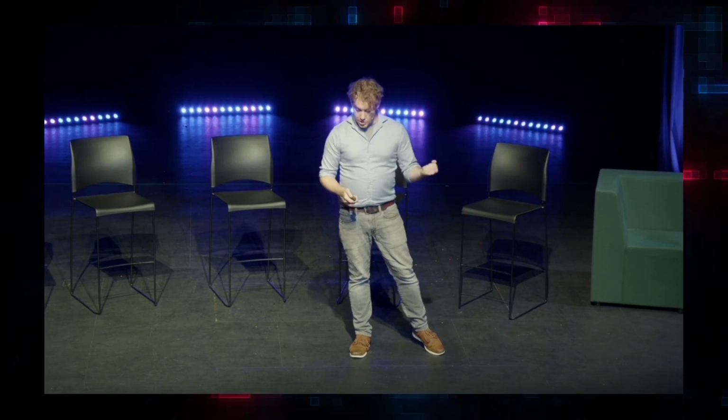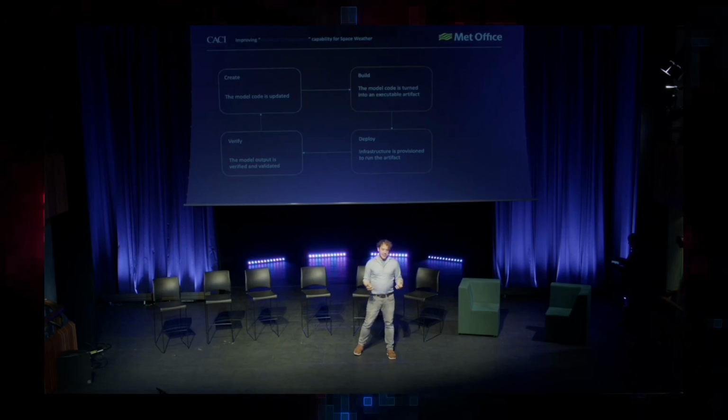It's normally not a great route to go down. These are very intelligent people who've been working successfully for a long time. So we wanted to use tech to silently improve this process and let them go about their day jobs in the way they always have. So we broke the development process down into 4 stages.